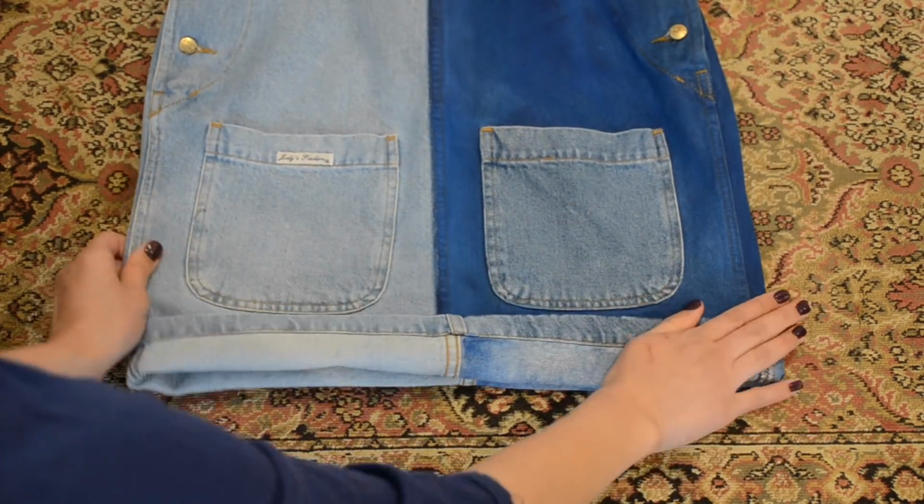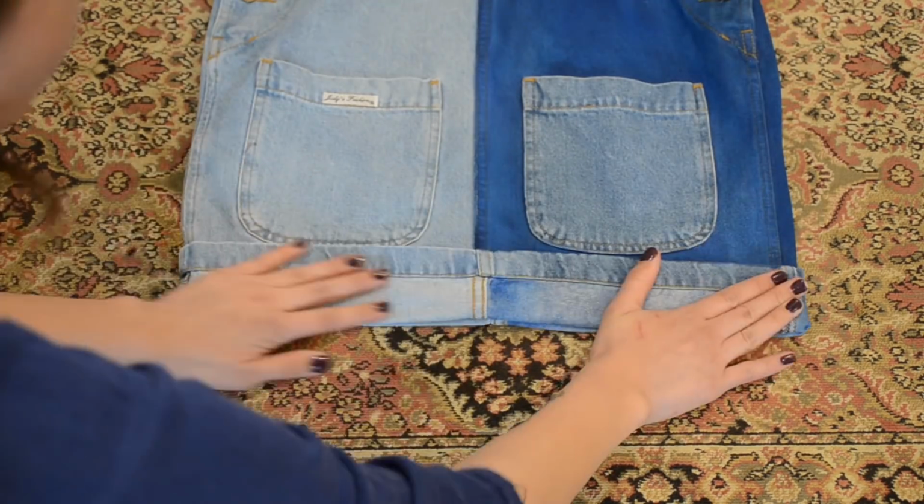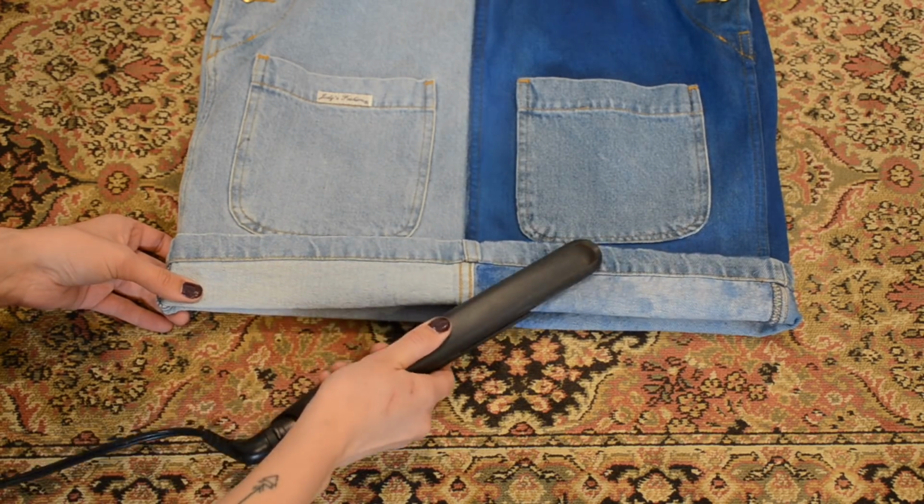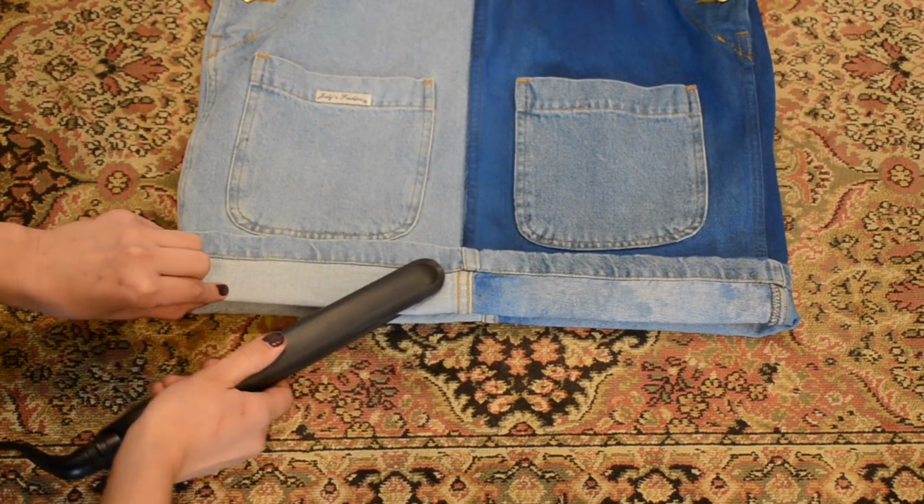And then I am just folding up the bottom because I want it to be a little bit shorter, and I'm using a flat iron. Yeah, super. I don't have an iron, so yep, just doing that.